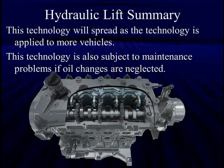But let's summarize it. This technology is going to spread very fast. This hydraulics is better than the mechanical valve lift we have now. We've got some step function valve lift where they put a pin in and they use two different cam lobes. We've got rotating concentric cams that try to rotate the whole cam to vary valve lift. This is electronically controlled, works pretty simple.